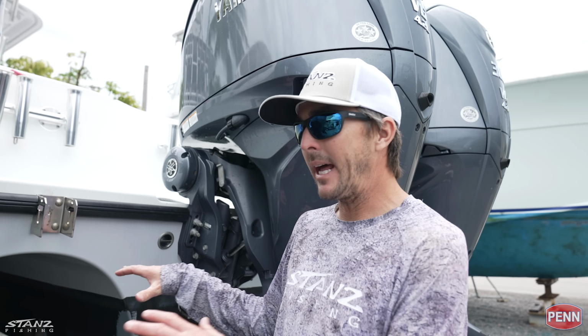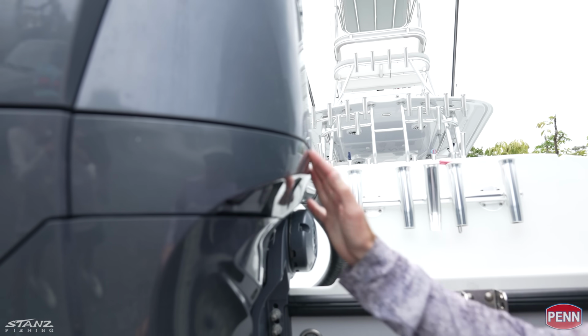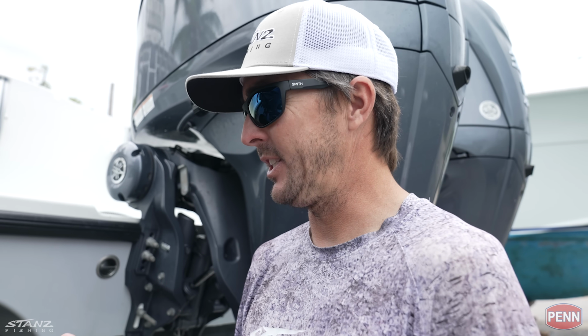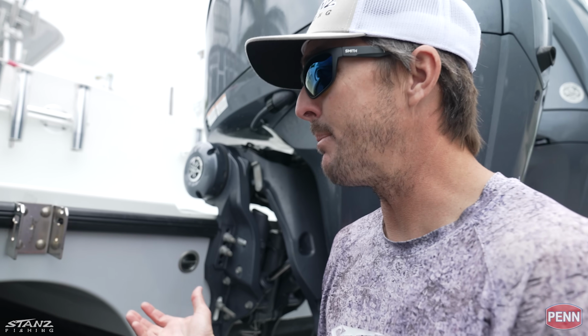So the boat's out. They got it blocked. We got to do a couple things of service. We got to fix the trim on this motor. It's been stuck down. They replaced the seal on it a few weeks ago, but it just didn't last, so maybe more than just the one seal, obviously. But we're doing the bottom paint now.